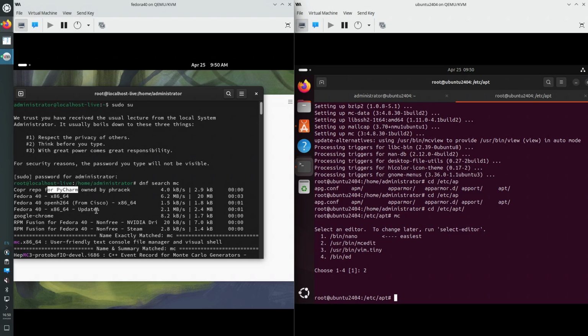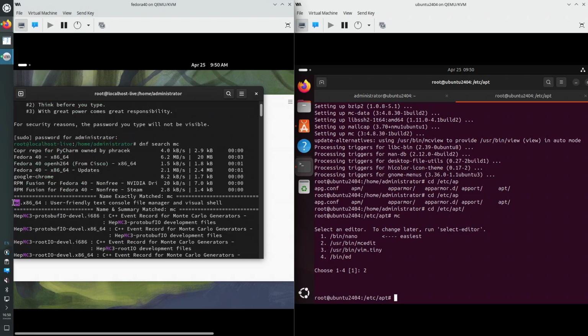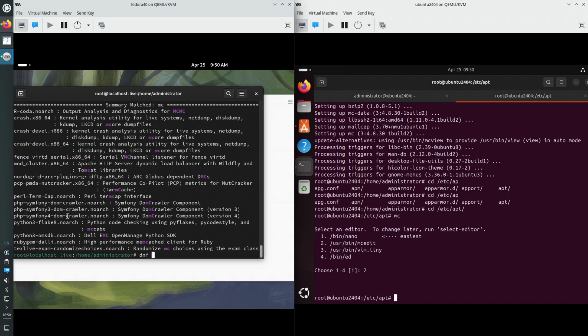These repositories have been probably added when I enabled that, when the software app store asked me if I want to enable third-party repositories. Okay, this is the application, the RPM that I want. So DNF install MC.